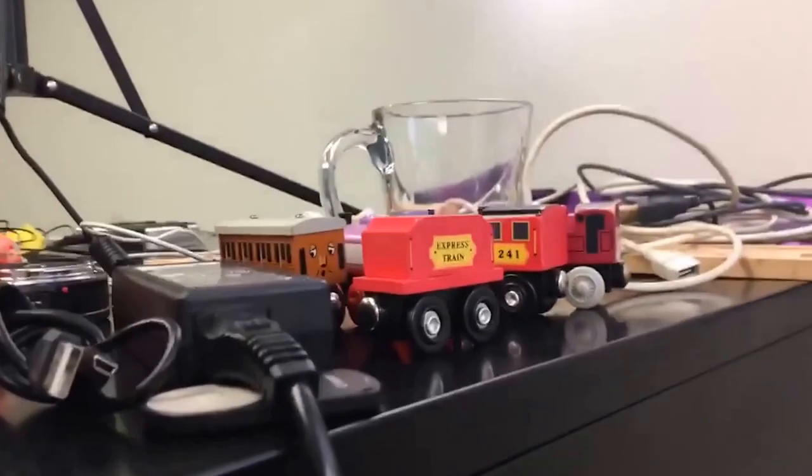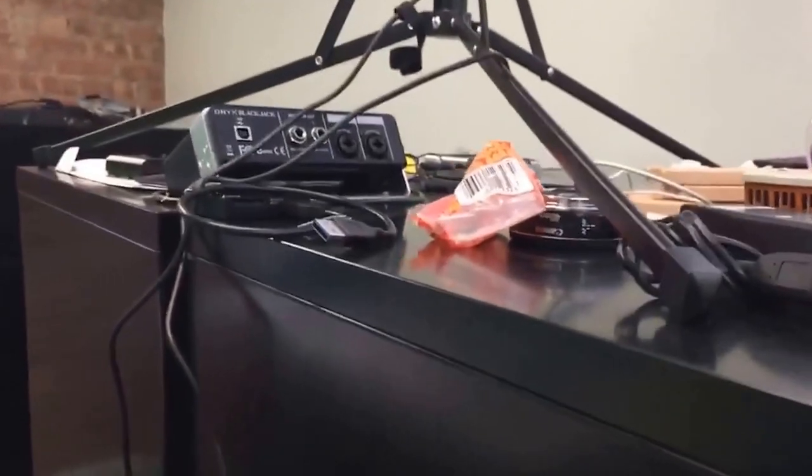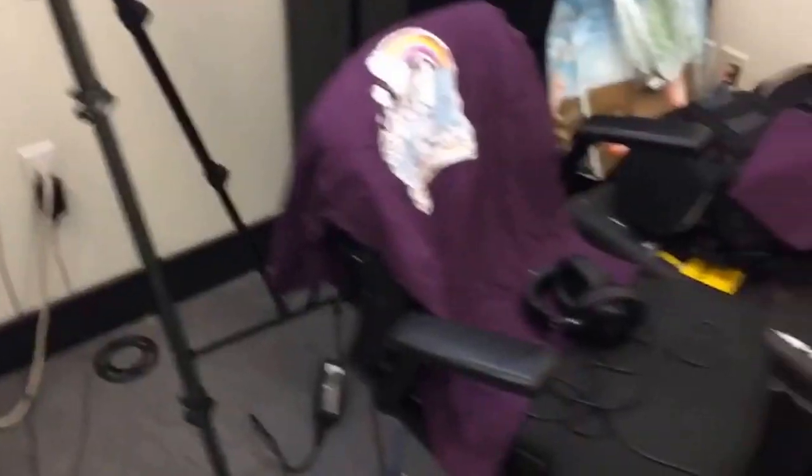What else do I have to show you? I raided my kids' train toy bin at home and brought some train toys in, thinking I would use them as props. I haven't figured out how to do that yet. Let's see, what else is in here? Lights, I showed you the shirts that I'm making available. So other things. All of this stuff.